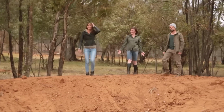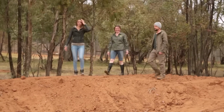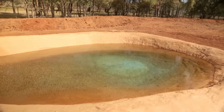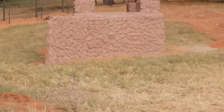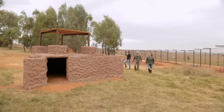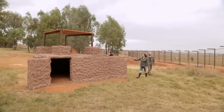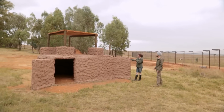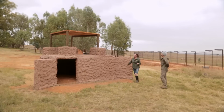Wow. It's so deep. It's so big. And it's not even filled. I mean... The enclosures have been specifically designed to give the tigers a stimulating environment. Half a hectare of space with plenty of enrichment features. The idea of this is that they sometimes need shelter from rain, from hot weather, and also for their privacy.